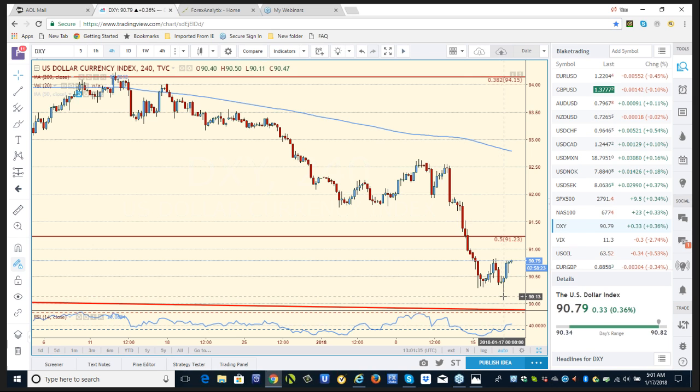I will maintain my discipline and be patient, but I just have a feeling that we might just go from here, at least to recover maybe back at 122.150. Euro's kind of saying the same thing.